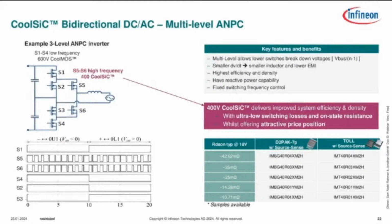And then the next topology I like to show also is multi-level ANPC. The circuit shown is an example of a 3-level ANPC. ANPC can be modulated in different ways: S1 to S4 and S5 to S6 can all be high frequency legs, or S1 to S4 can be lower frequency, and S5 and S6 are the high frequency.